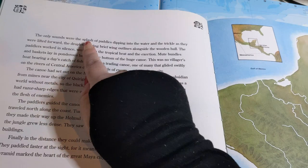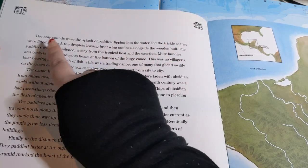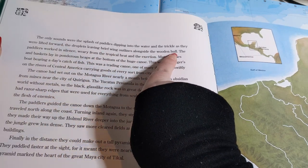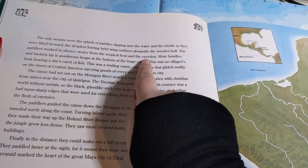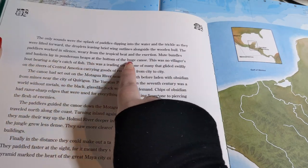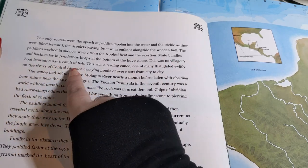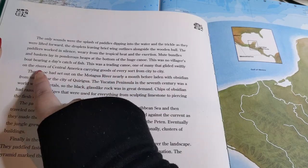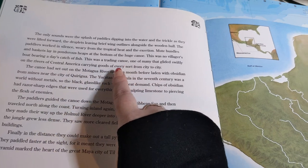The only sounds were the splash of paddles dipping into the water and the trickle as they were lifted forward, the droplets leaving brief wing outlines alongside the wooden hull. The paddlers worked in silence, weary from the tropical heat and the exertion. Mute bundles and baskets lay in ponderous heaps at the bottom of the huge canoe. This was no villager's boat bearing a day's catch of fish. This was a trading canoe, one of many that glided swiftly on the rivers of Central America, carrying goods of every sort from city to city.